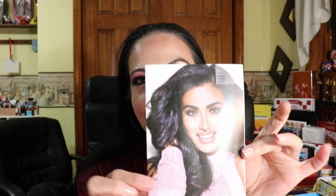There she is again. She's on the cover of the magazine. So let's get started. There's a lot of editors in this pamphlet, and they give you why they like it or why they do it and blah, blah, blah. I don't read that. What I do is I just give you the product and the price, and I'm excited.